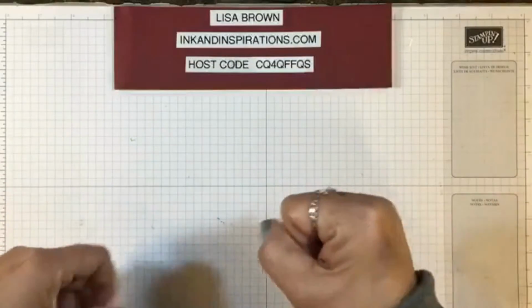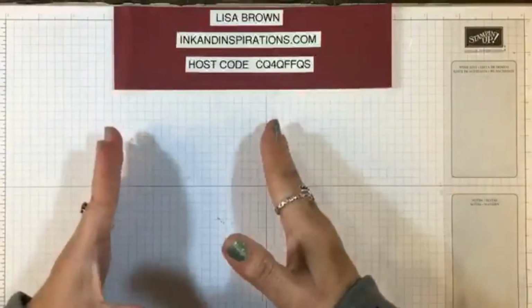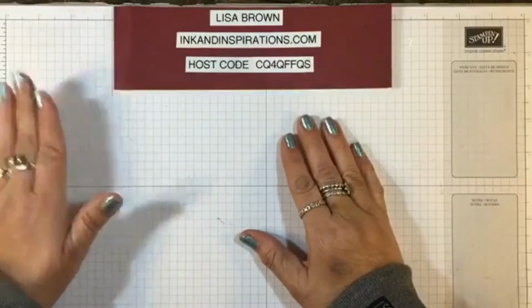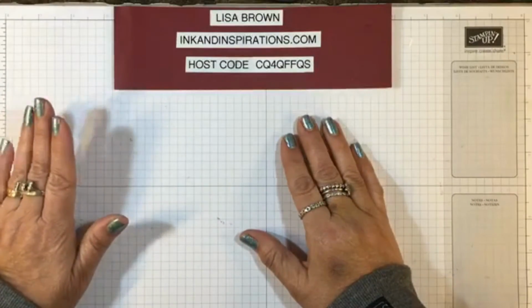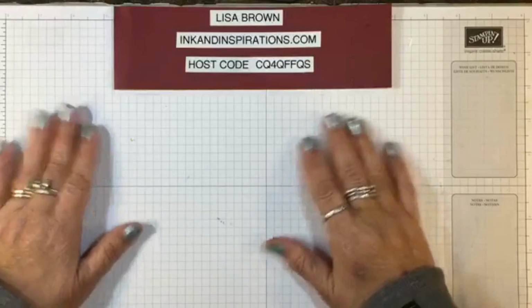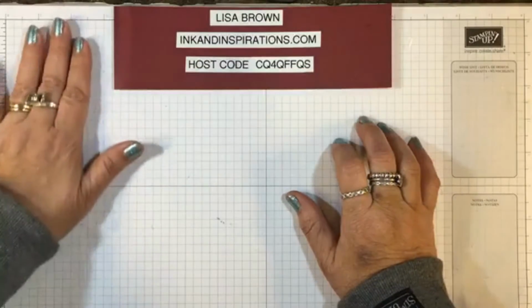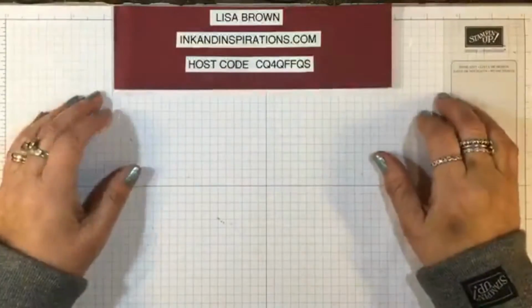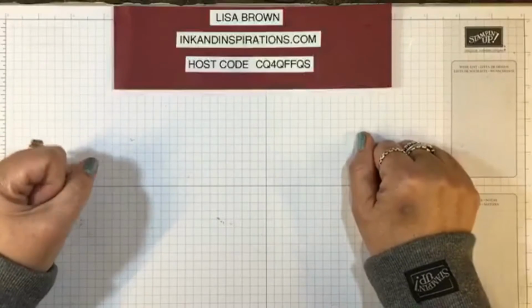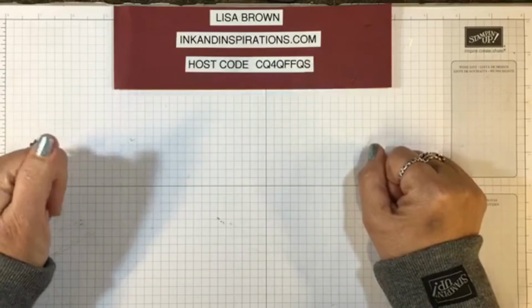At different times of the day, and it's just because I can't pinpoint a schedule. Now on Thursday, I'll probably try to do it at my regular time on Thursday evening. But on these, it's just going to be pretty spontaneous, and just share some ideas using some of our Celebration products.